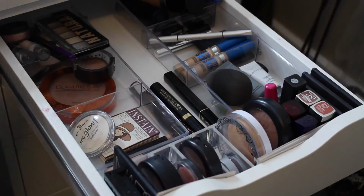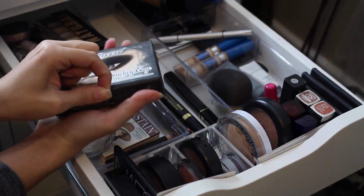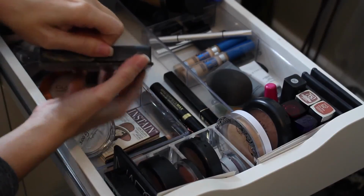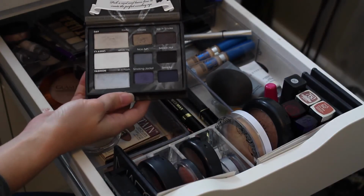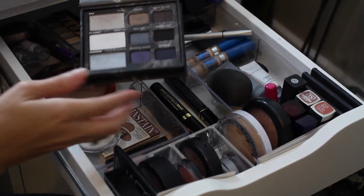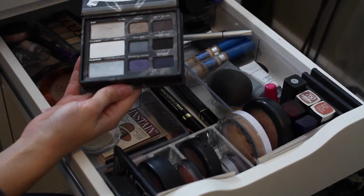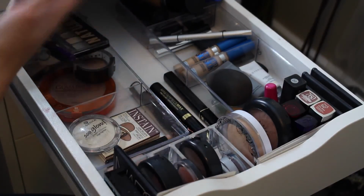For palettes, I'm going to bring in the Too Faced Smoky Eye palette. This is one I got off of Outlook. It is in their discontinued packaging, but I got it a while ago and I really haven't given it a good go. I really haven't dove into this palette, so I'm hoping I can do that. It is a little bit intense for every day, but I'm hoping I can find a way to make everything work for every day.